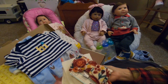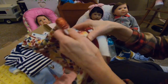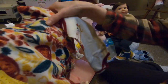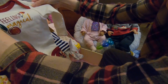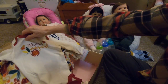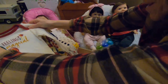What do we have here? Oh, look. This is a headband. And, oh, how sweet. Oh, now this is velour. Really soft, well, not velour, but fleece. But super soft. Oh, that is so nice. And look at the, I'm trying to reach here. Let me adjust my body. Look at what goes with it. Adorable. This is a beautiful onesie. It says feeling magical. And I love the ensemble here. Look at that. Isn't that nice? That is so nice. I love it. Thank you. Aw.